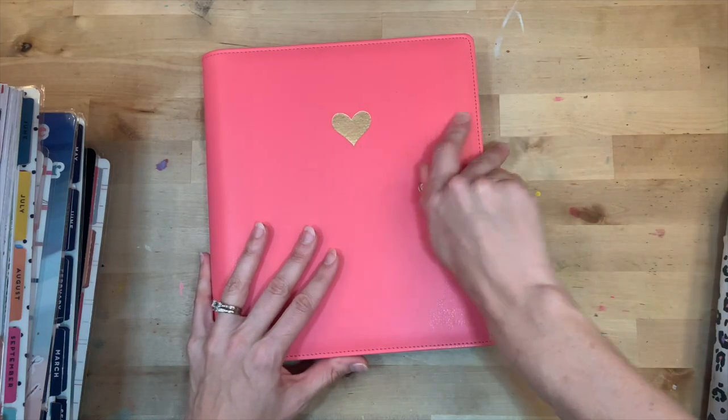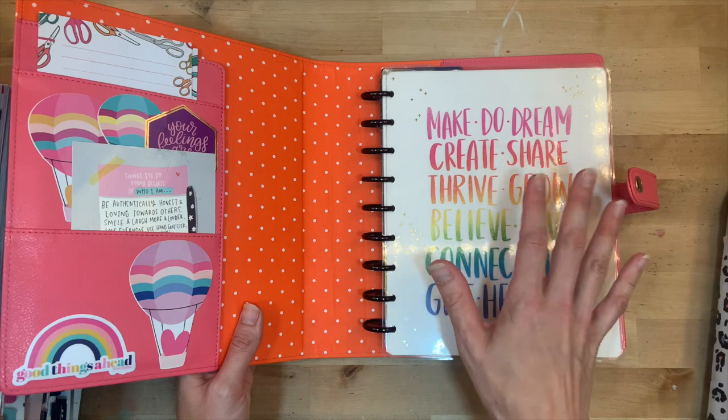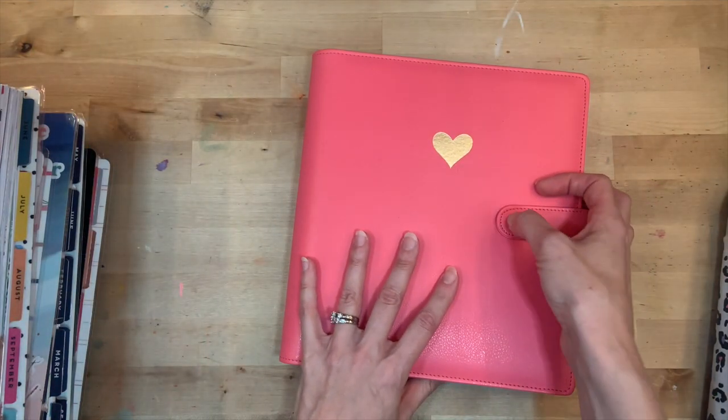I also have a business planner. This is where I organize everything for my YouTube channel, social media, things like that. I do brainstorming, all kinds of information in here. So those are the two main planners, ones that I definitely use on a daily basis.